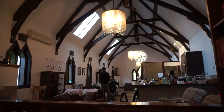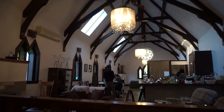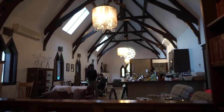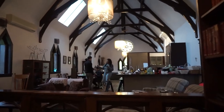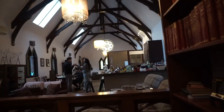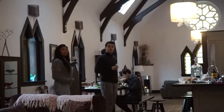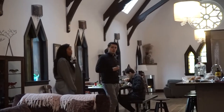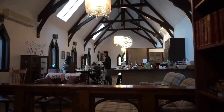Guys, I do not want to leave this space. Like, how do you get better than this? You don't. Look at these little squirrels foraging around. You're welcome. Oh, I love this space. Man, I don't want to go. Do you like it? It's all right? Good? A little taste of Christmas. I'm gonna take it outside. Well, that's a good idea.